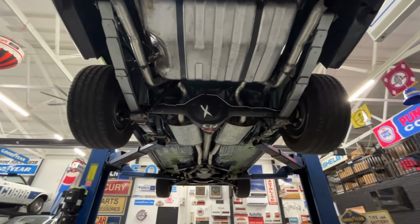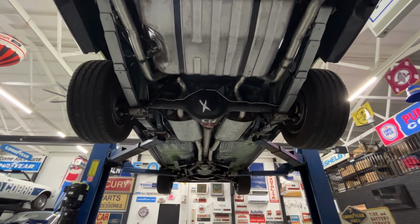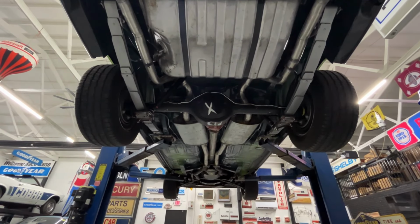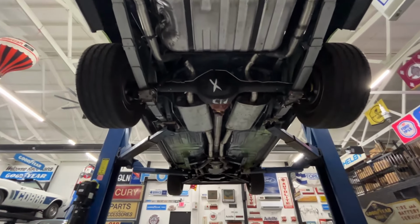Do a pan back. You guys can get a whole glimpse of this one. So as I said before, this car started out extremely solid, ended up with a great product here when the guy restored this one about 10 years ago.